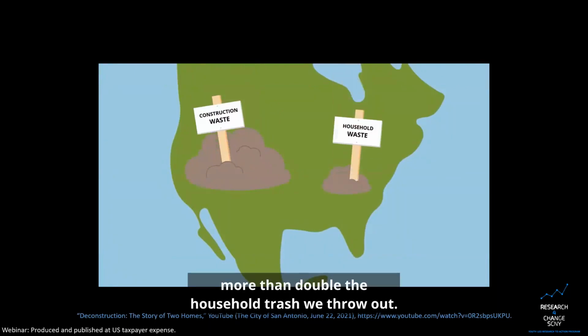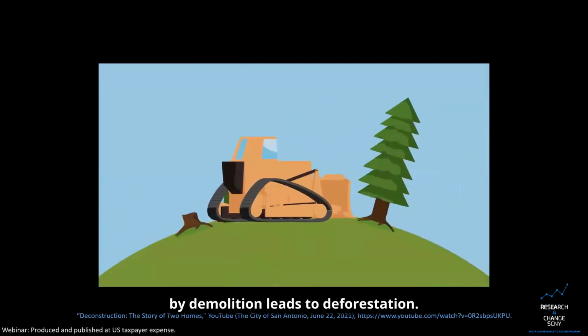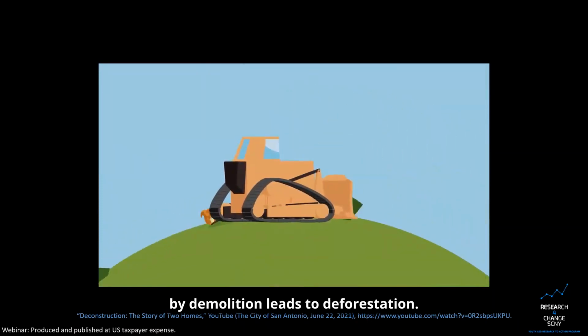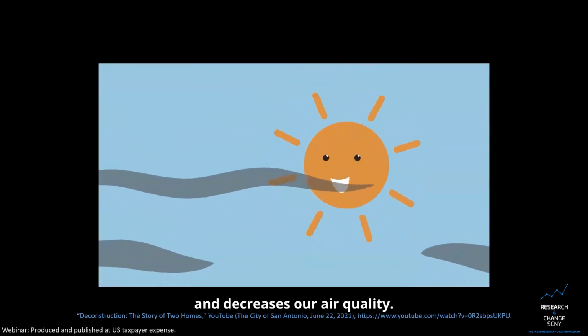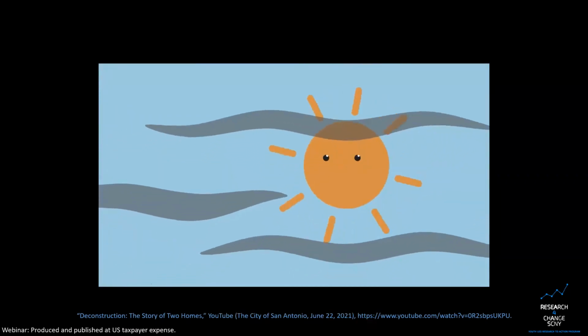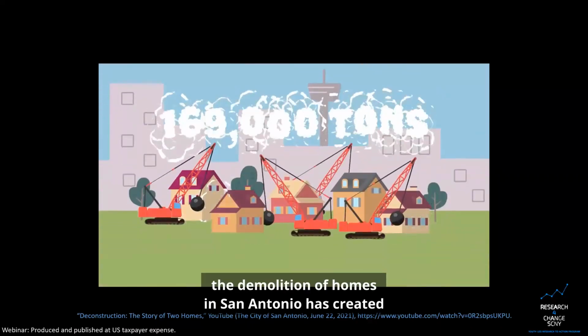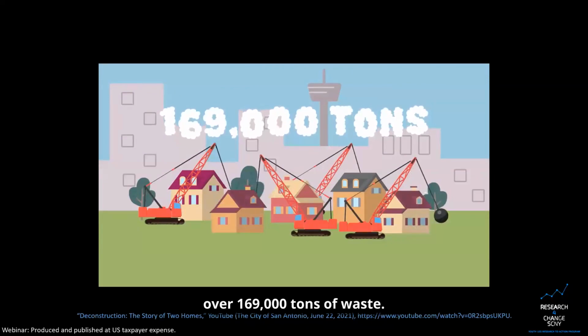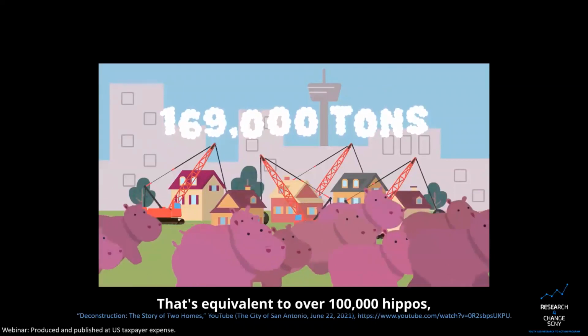More than double the household trash we throw out. Wasting building materials by demolition leads to deforestation. It destroys ecosystems and decreases our air quality. In the past decade, the demolition of homes in San Antonio has created over 169,000 tons of waste. That's equivalent to over 100,000 hippos.